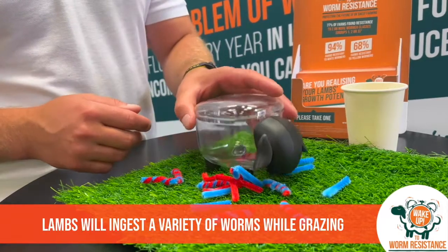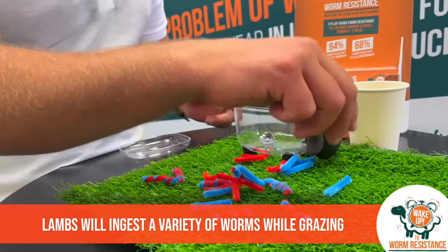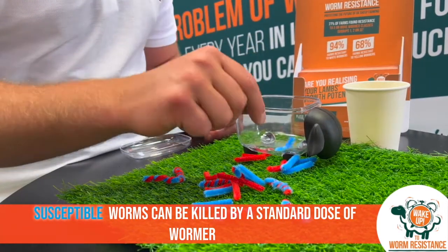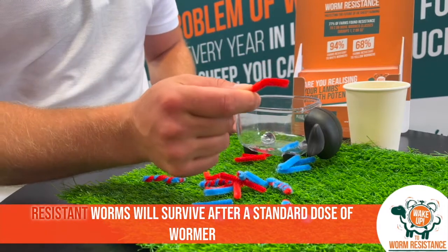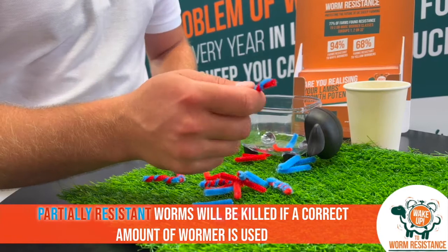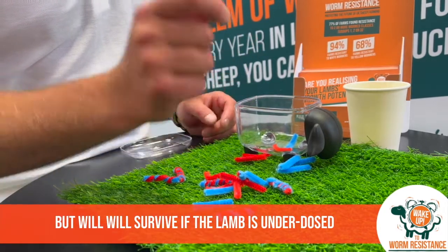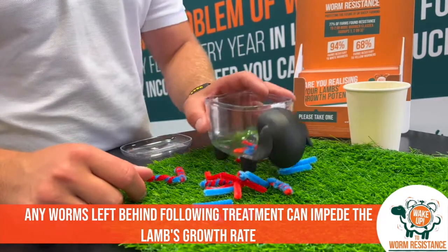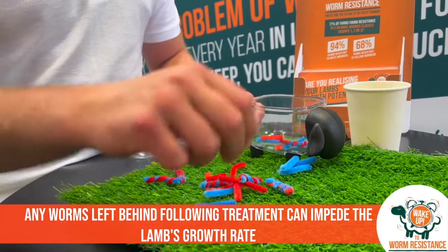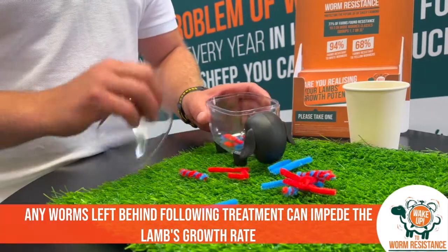Lambs will ingest a variety of worms while grazing. Susceptible worms can be killed by a standard dose of wormer. Resistant worms will survive after a standard dose of wormer. Partially resistant worms will be killed if a correct amount of wormer is used, but will survive if the lamb is underdosed. Any worms left behind following treatment can impede the lamb's growth rate.